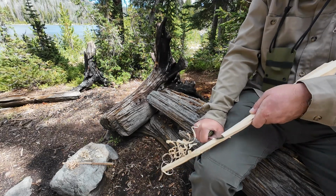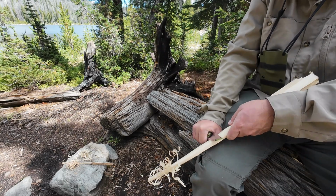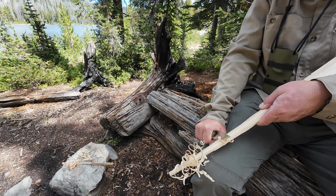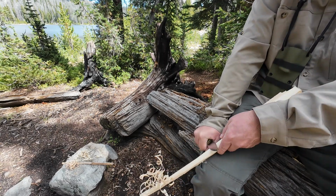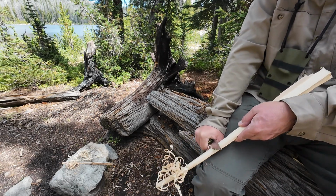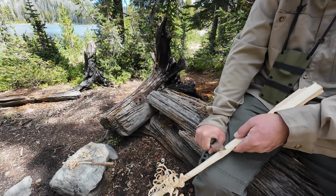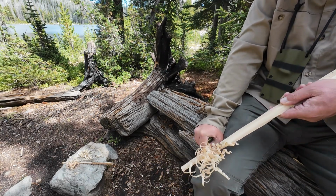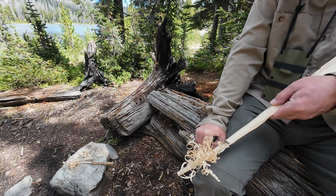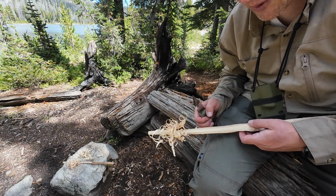This one seems to be working a little bit better. Oh, bad stuff. There we go. Still crap.